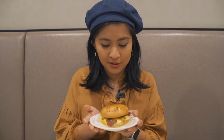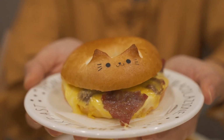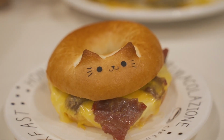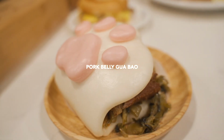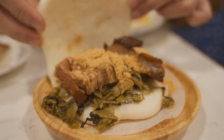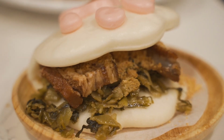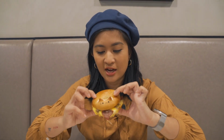Here they are, so cute. Okay, so this is the bagel and we got the double cheese with beef. So it's kind of like a beef burger, except this is bagel and it's in a form of a cat. And this is the pao pao. This is a Taiwanese pao. And we got pork, I believe that is. Yeah, look at that. Oh my gosh. It looks promising, it looks delicious, but we'll have to try it out. Okay, I'm gonna have the first bite. Try love.